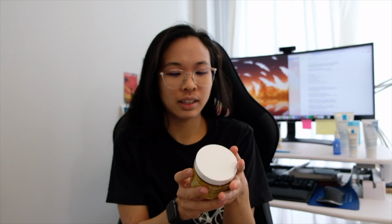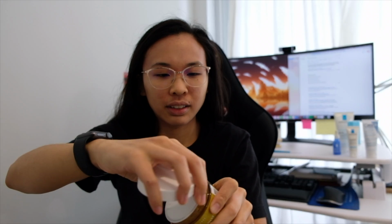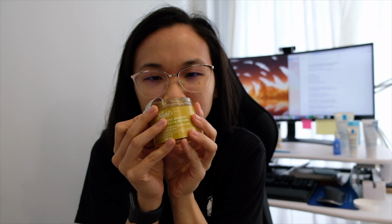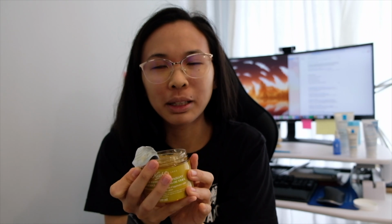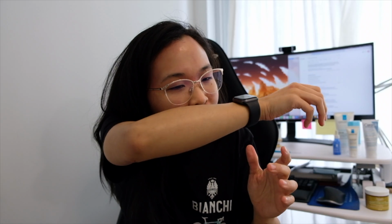The last skincare product that I bought from L'Oreal is this Kiehl's Calendula and Aloe Soothing Hydration Mask. Let's see what it's all about. Okay, so there's a little bear. Oh, it's jelly. It smells a little bit lemony, a little bit floral. If you guys know what chrysanthemum tea is, that's what it smells like. Again, so let's see how it goes.